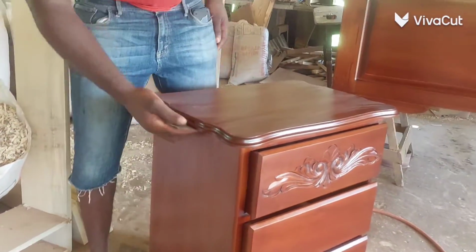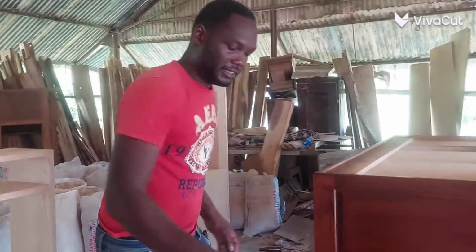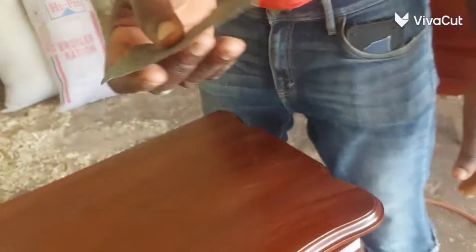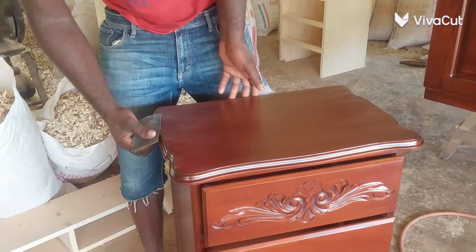So that's how we do them. So, 600 grit sandpaper. I feel it, I feel it's smooth. Yeah man, so just see the rub over there, no? To put on the lacquer, you see me?